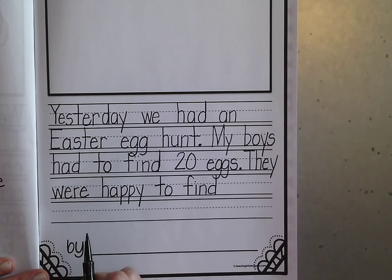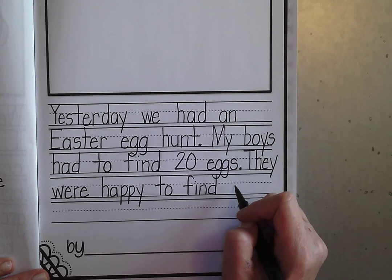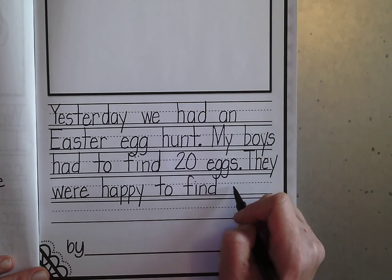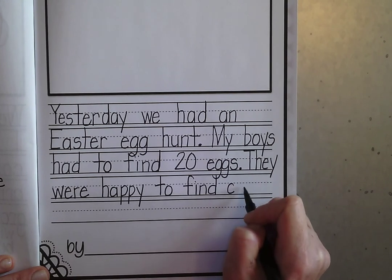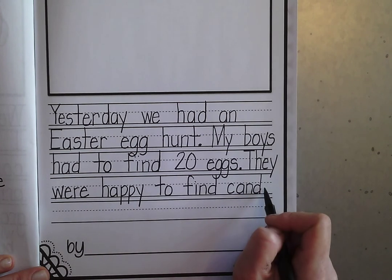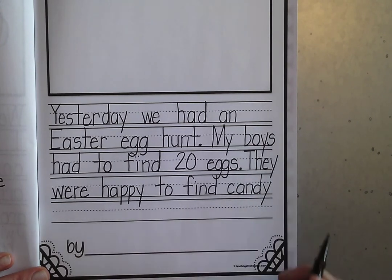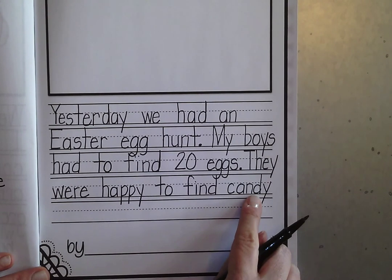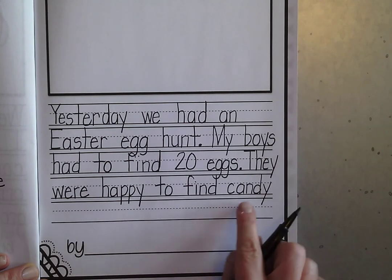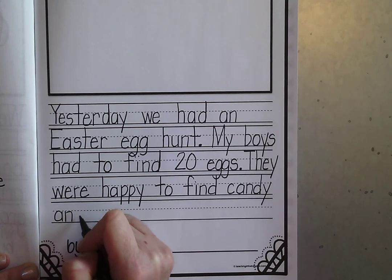Now, candy. K-and-E. I even hear a little word in this word. I hear and, or I could say can-D. So I hear can in this word. K-and, see that little word and? Candy. Sounds like an E, but is it an E? Nope, at the end of the word, sometimes that Y makes the E sound. They were happy to find candy and, ooh, look, this little word right here that I just used in candy is my next word in my story.